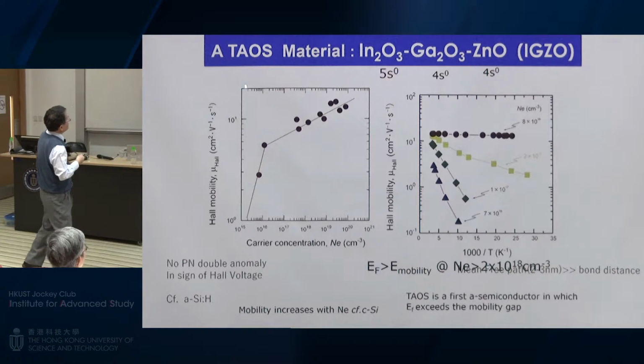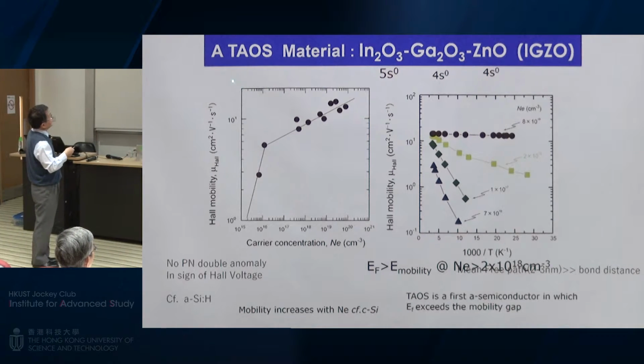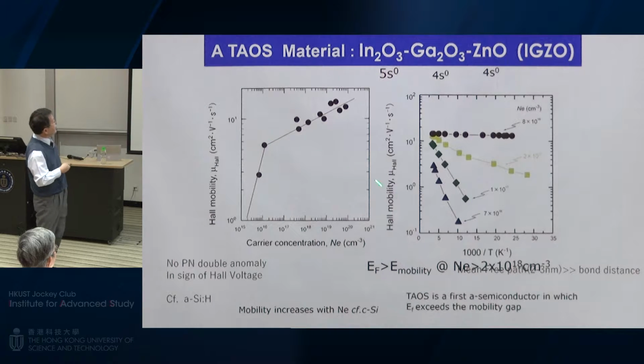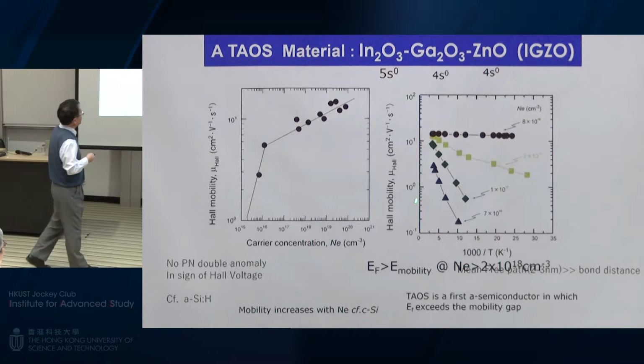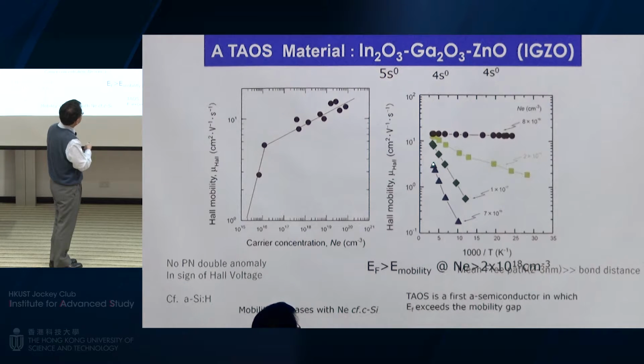In crystalline silicon, when carrier impurity is doped, mobility rapidly goes down due to impurity scattering. Okay, this is totally different. And this is the temperature dependence of the Hall mobilities. So when the carrier concentration is low, it is thermally activated type, and after that, activation energy becomes low and eventually becomes flat. This is almost like crystalline semiconductors.